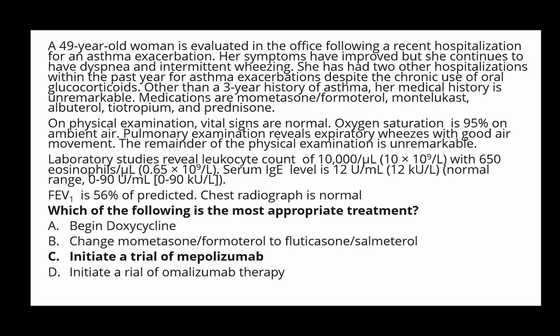Mepolizumab. So that's one of the therapies. Omalizumab is indicated for serum IgE levels that are elevated. So if your eosinophils are high, then it's probably going to be one of the other options. Mostly that's the takeaway. There's more nuance to that, but that's why you refer to an allergist.